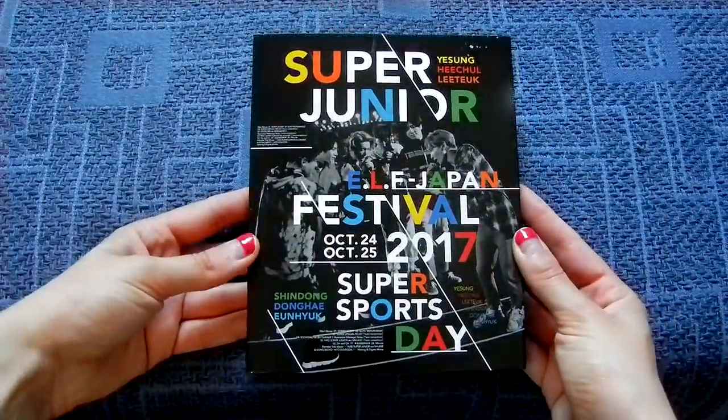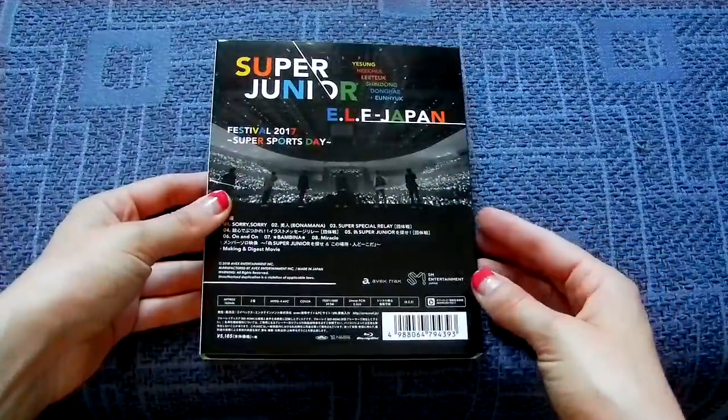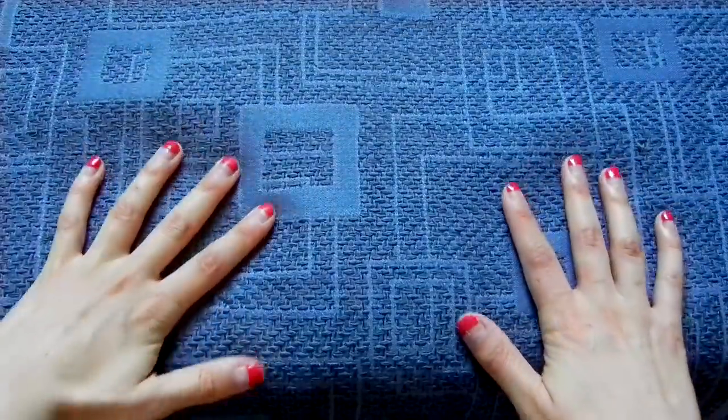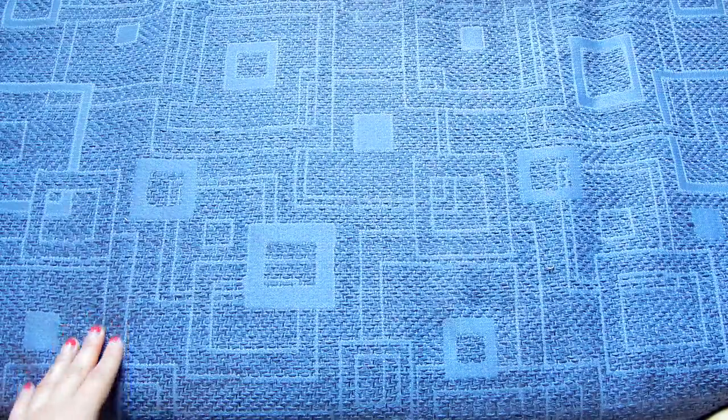And we started with fan club Blu-rays. Oh, can't wait! So there's the Blu-ray version. That was it for concerts and other kind of DVDs. Now on to photobooks. First start with the Super Show ones and the rest in chronological order, pretty much.